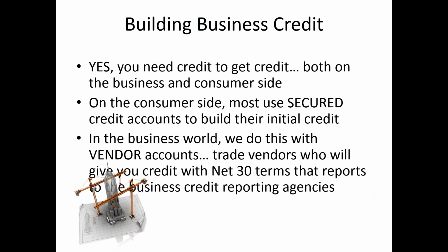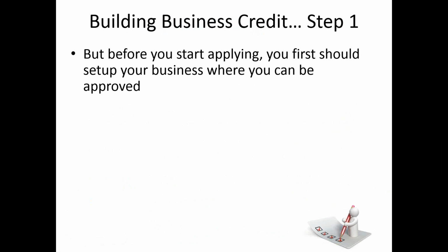In the business world, we do this with vendor accounts. Trade vendors who will give you credit with terms like net 30, which means you got 30 days to pay them back, and they also report to the actual business credit reporting agency. So both business and consumer side, you need credit to start getting credit, but on the consumer side, you start with secured credit cards, and the business side, you're starting with these vendor accounts, which brings us to step one.